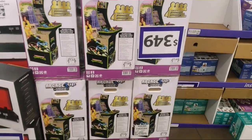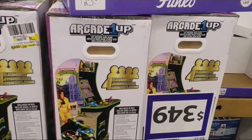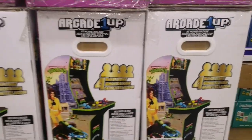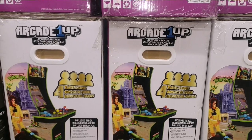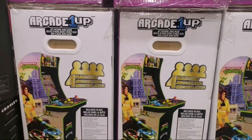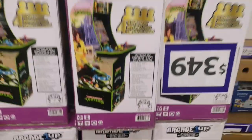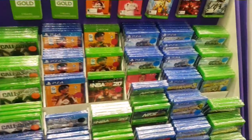Also, look what I just found. I found this arcade machine for $3.49. I don't know what exactly is in there. There's 4 playable cabinets. And this is a Teenage Mutant Ninja Turtles themed arcade. So I did purchase something already, a Street Fighter one like this. So I wouldn't really buy this, but this is pretty cool.